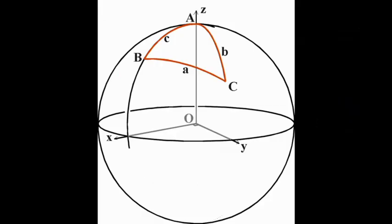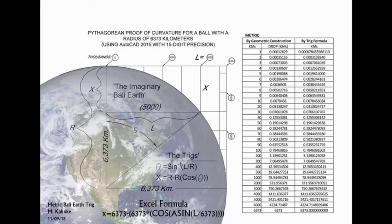Thanks to spherical trigonometry and the Pythagorean theorem, we can get an accurate calculation of spherical surfaces and how much curvature and drop should exist depending on the dimensions of the spheroid in question. And thanks to modern technology, I can just pull up an Earth curvature calculator to determine the amount of drop that should exist on the globe model Earth for any given distance.